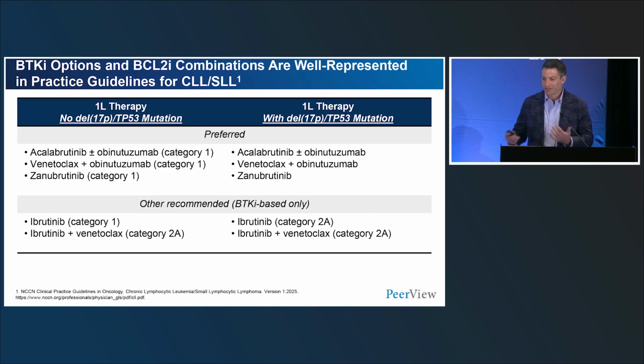Just a few years ago, these slides might have looked very different. Often we were trying to decide between chemoimmunotherapy versus targeted therapies in that non-high-risk population. But now it has gotten a bit simpler in the sense you can see both columns look pretty similar in terms of the treatment options. You have the more selective BTK inhibitors in the case of acalabrutinib with or without obinutuzumab. We'll talk about that a little bit as to why you might or might not want to use obinutuzumab. And then you have time-limited therapy with venetoclax plus obinutuzumab.